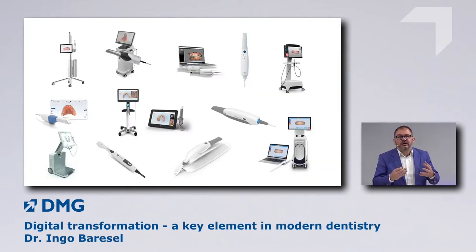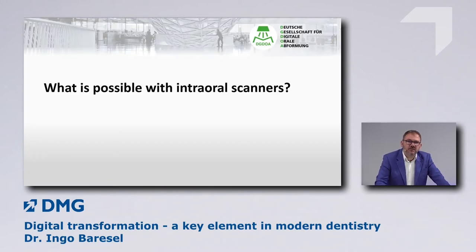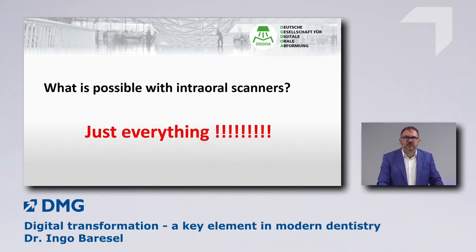So these are at the moment many of the scanners which are on the market, and they are all a little bit different. They all have some features which the others have not. So we can talk for hours and hours about the differences between all those scanners. But that is not the point. The point is what is possible today with intraoral scanners. And we know that the accuracy of intraoral scanning is so high, and this is proven by so many studies worldwide, that just everything is possible. There's no need to go analog anymore.